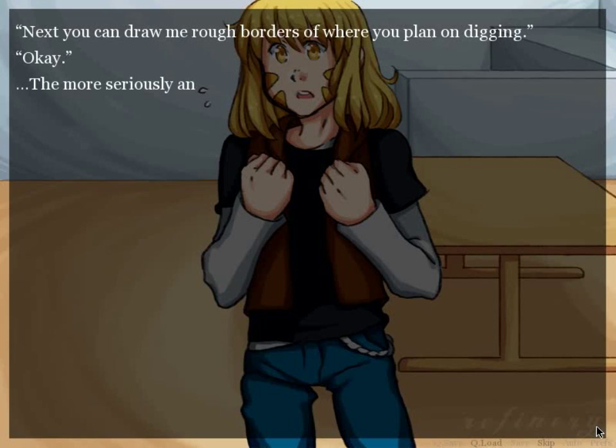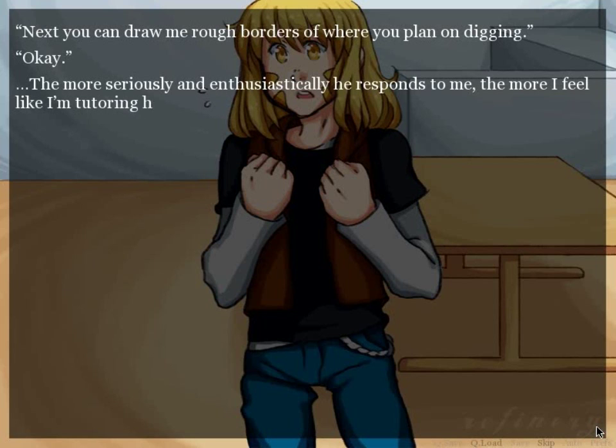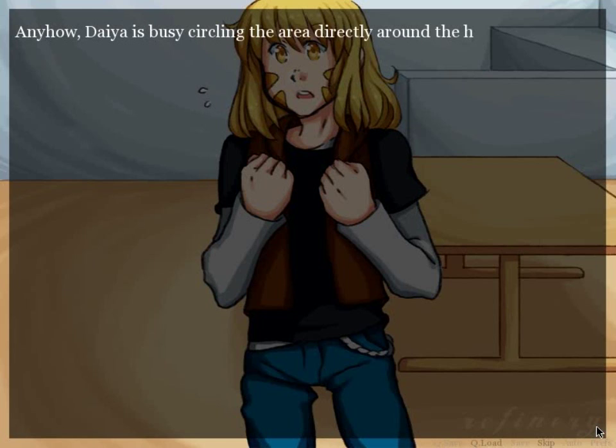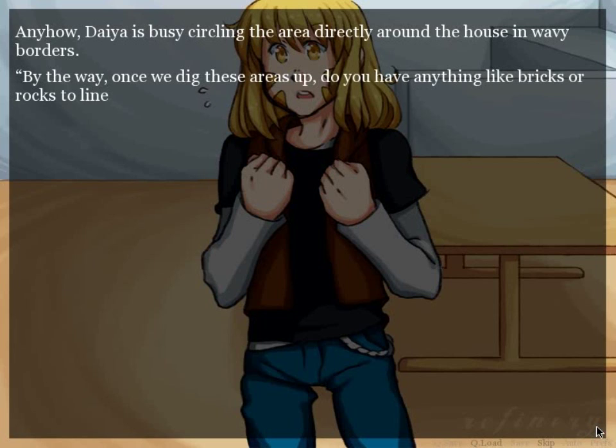Okay. The more seriously and enthusiastically he responds to me, the more I feel like I'm tutoring him in Landscaping 101 or something like that. And I'm seriously split on whether that's weirdly cute or whether I want him to cut it out. Both, maybe. Anyhow, Spoon is busy circling the area directly around the house in wavy borders. By the way, once we dig these areas up, do you have anything like bricks or rocks to line the edges with to keep the grass from growing back in?